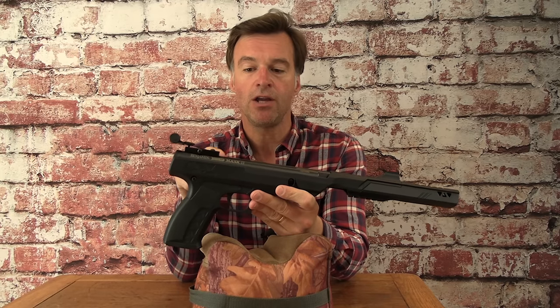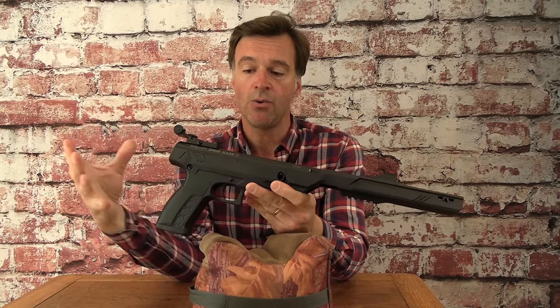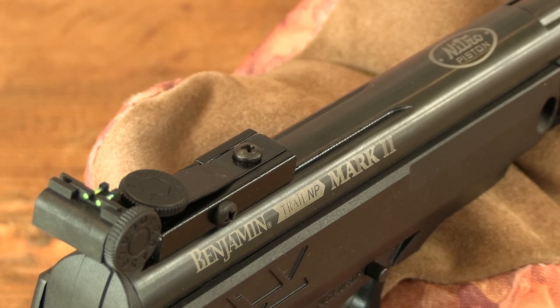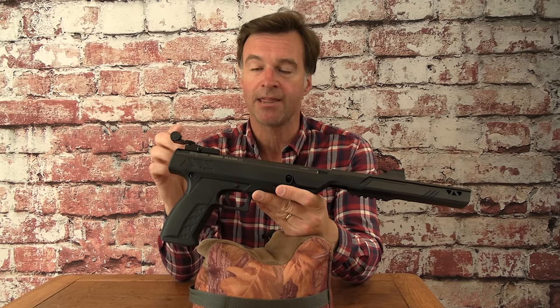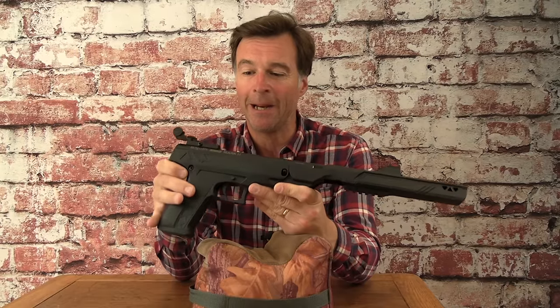Up top, you've got about 10 centimeters of dovetail rail, so you could take advantage of that and mount up with a long eye relief pistol scope. You can see that out of the box, that rail is used to accommodate the rear element of the fiber optic open sights, which facilitate fast target acquisition and are brilliant for plinking.